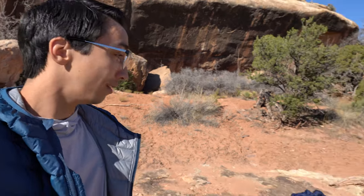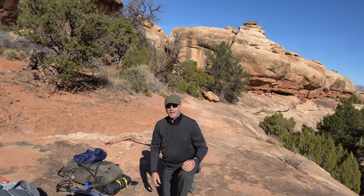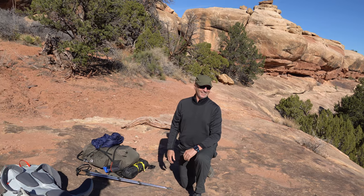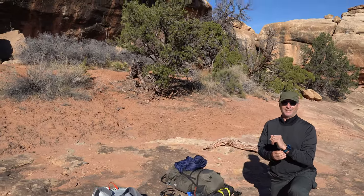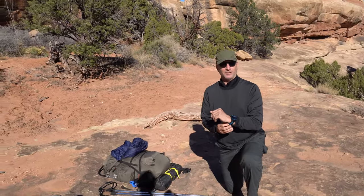And there's a lot of rock climbing. Dad's already upset because we had to scramble over a little bit of rock to get to here. Oh, yeah, by the way, we got to climb a lot of rocks and ladders. But don't worry about it. Yeah, it's okay.